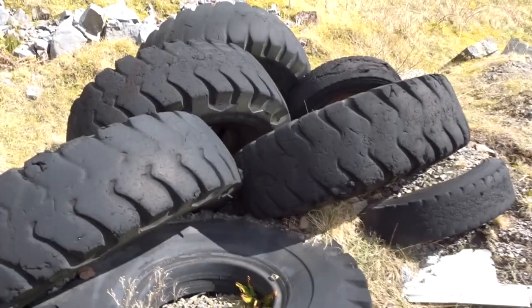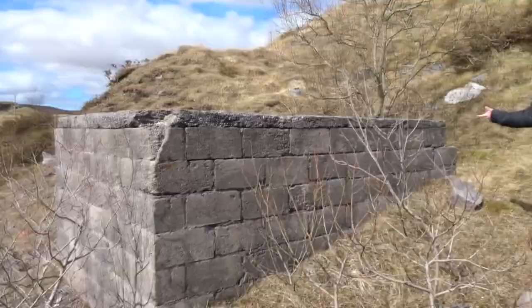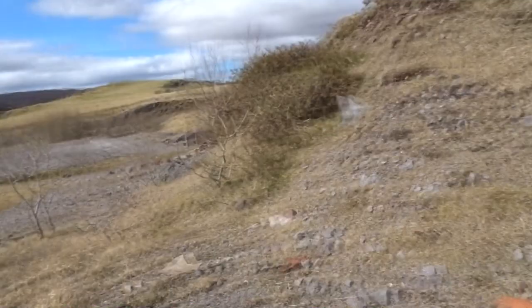Part of the rail infrastructure that they used for this quarry was actually built by the great engineer himself, isn't it, Isambard Kingdom Brunel. So it was a long time ago. I wonder what this was. Don't know what that was. I think it was more of a, I don't know. We'll have to look into that.